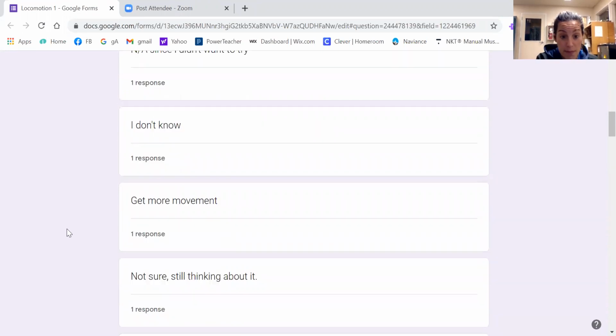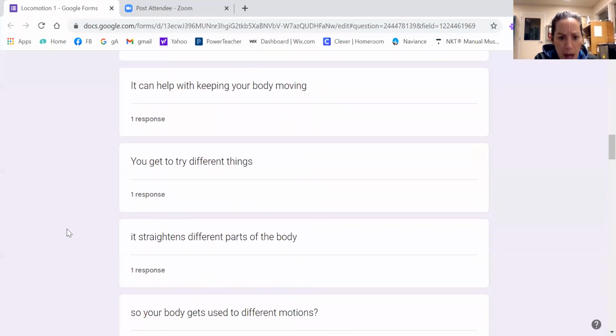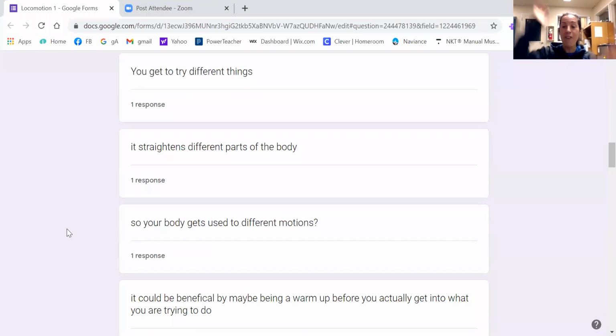You get more movement in. You're able to try different things. It strengthens different parts of the body. You get used to different motions. Again, if I'm coordinated, if I have my hands on the ground, I am loading my hands. By default, by loading my hands, by putting my body weight on them, I'm going to get stronger in my arms. I hope that makes sense. This is why our legs are stronger than our arms, because our legs hold us up all day long and our arms just kind of do nothing. If my arms were to hold me up, I would gain muscle strength in my arms without having to, quote unquote, exercise. The locomotion is the exercise.